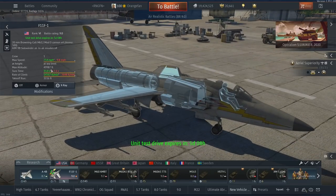All right. So top speed, 754 miles per hour at sea level. That's pretty good, and it's a little bit of drag with the 4 missiles on board. In a clean configuration, it'll break Mach 1 at sea level with the afterburner. Just barely, but it will do it. So there you go.